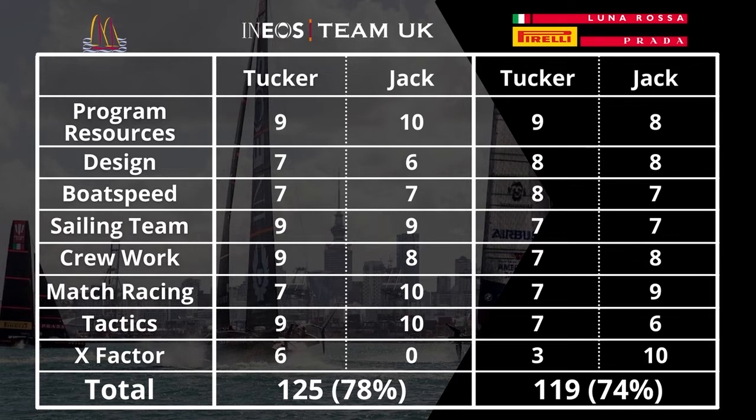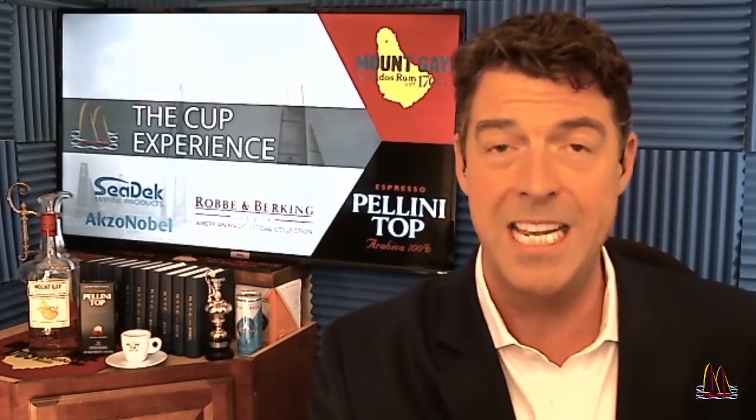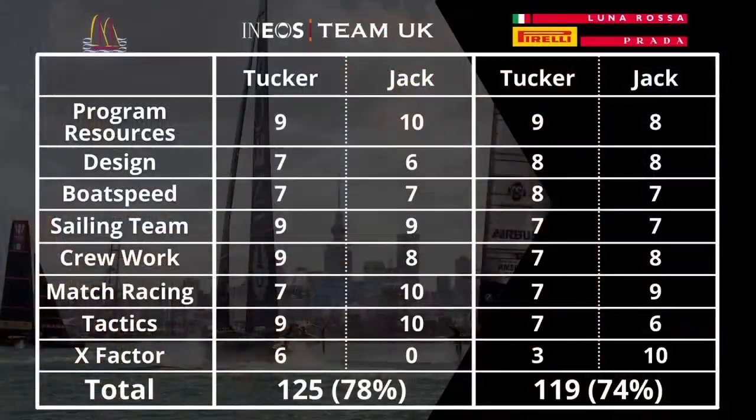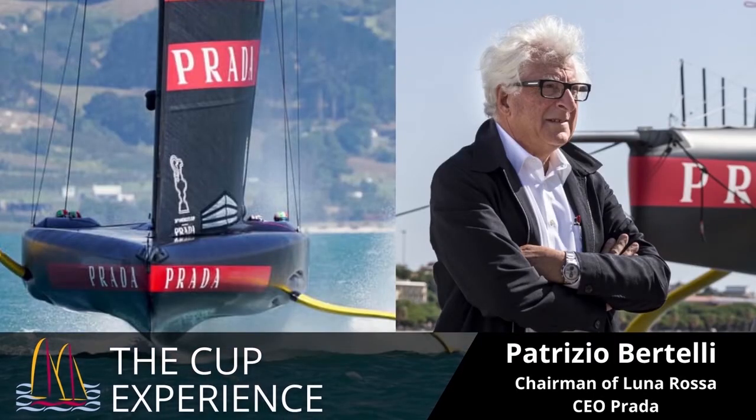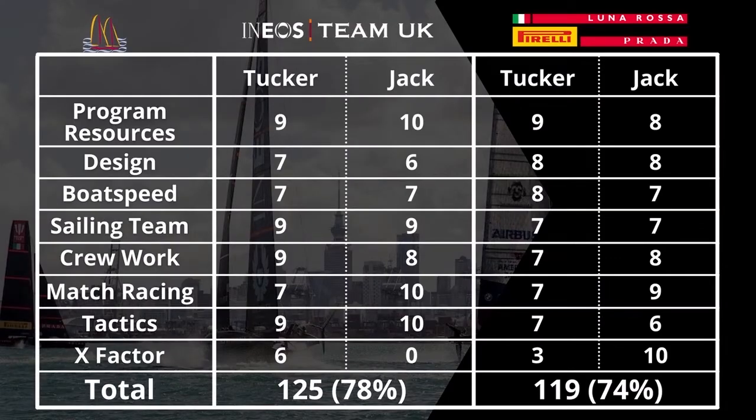Now, I give them both a 9. The only reason I didn't give them a 10 is if your resources were completely perfect, budget's unlimited, you've got the best managers. Basically, if you make no mistakes at all, you get a 10. So in my opinion, no team could get a 10, but 9 is about the best you can do. And I gave both teams a 9 because both Jim Ratcliffe and Patrizio Bertelli have given these teams a very healthy budget. But you give the Brits a little bit of an edge in this category, a 10 versus Luna Rossa's 8. Why is that?